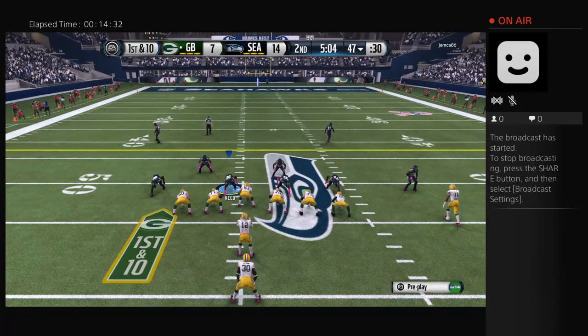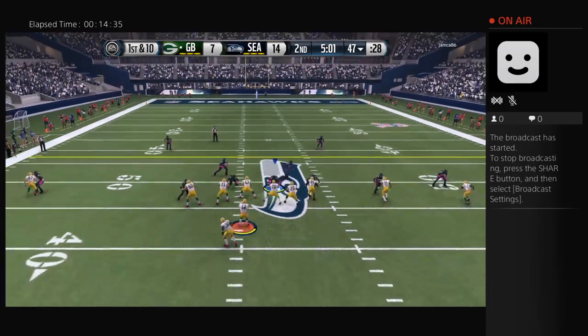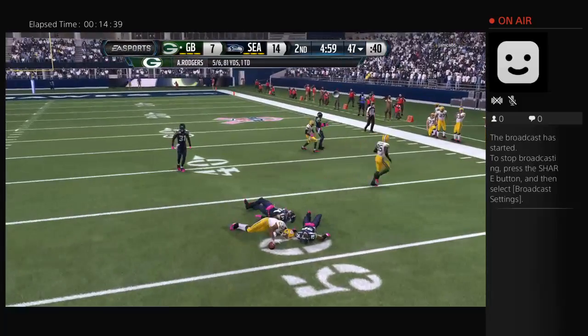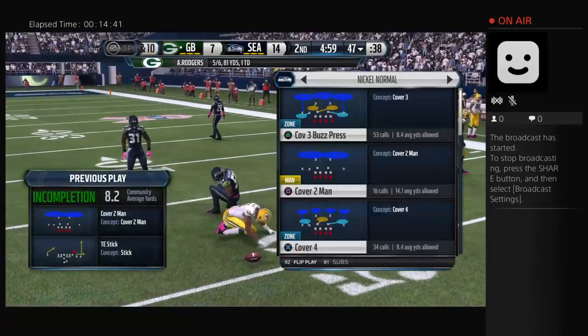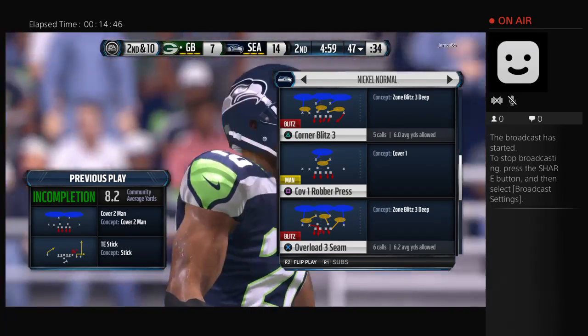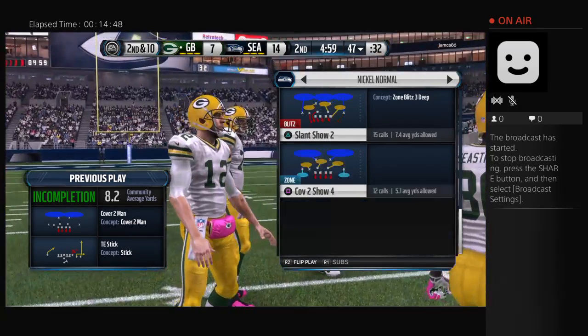The Seahawks with a nickel look here on defense. Should have had it. Got to give the defense a lot of credit there, don't you, Jim? They are all over the receivers, all over the field, nowhere to throw it, and it just results in an incompletion.